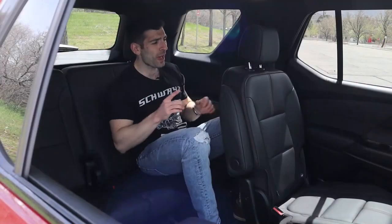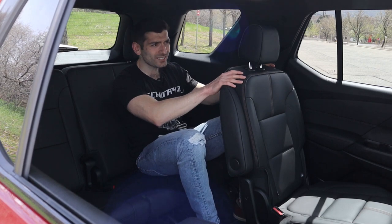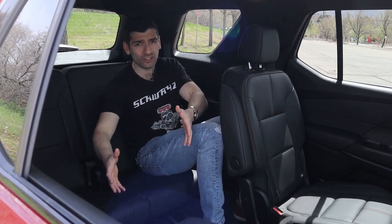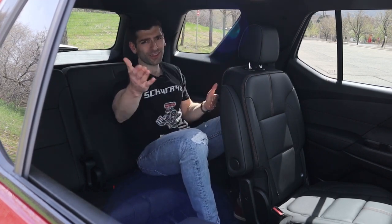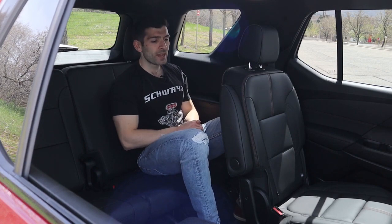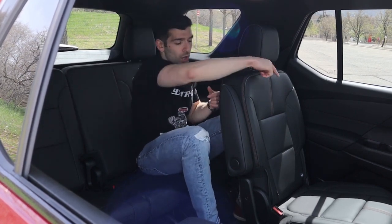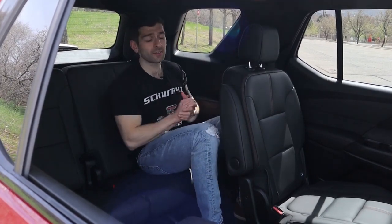Now, one complaint I do have is that that's only on the passenger side. The driver's side does not have that same functionality, and I don't really get why, since they could have easily just used the same unit but put it on the driver's side. Maybe someone in the comments can let me know why that is. Now, my particular tester is equipped with the captain's chairs, so as a worst case scenario, you can actually just slide through in the middle.